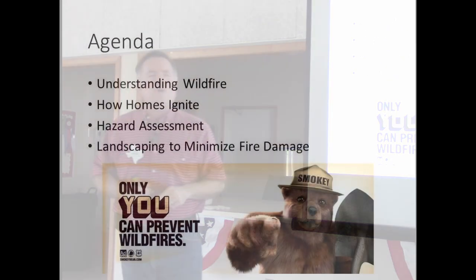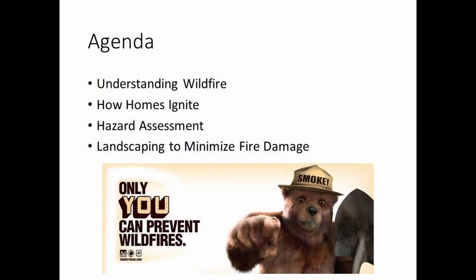So basically, this is what we're going to cover over the next hour. We're going to understand wildfire, talk a little bit about how homes ignite, talk about a hazard assessment, and then some landscaping steps that you can do, some plants that you can use to minimize fire damage. And in the words of Smokey the Bear, only you can prevent wildfires.